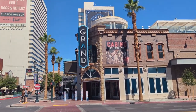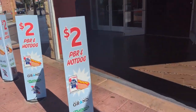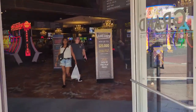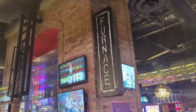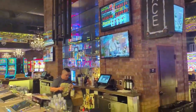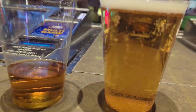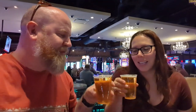There's a lot I can recommend about the downtown Grand. For starters, they have cheap blackjack tables. If you're a gambler and you love playing table games, this is where you want to go to play dollar blackjack. Furthermore, though, I definitely recommend hitting up the Furnace Bar. The Furnace Bar has this amazing special where for just a couple of dollars, you get a shot of whiskey and a beer. You cannot go wrong with that.